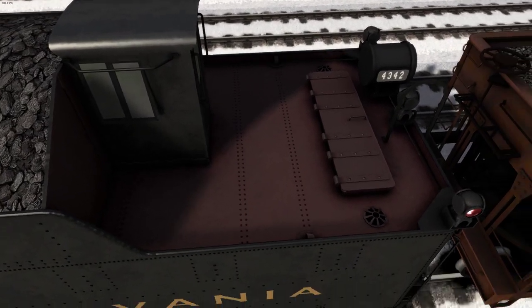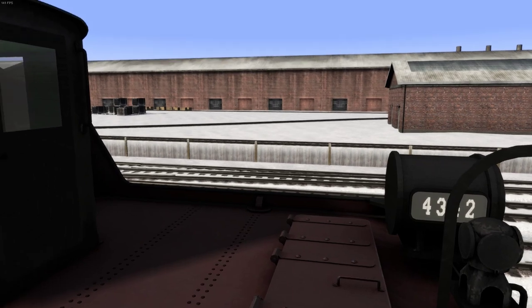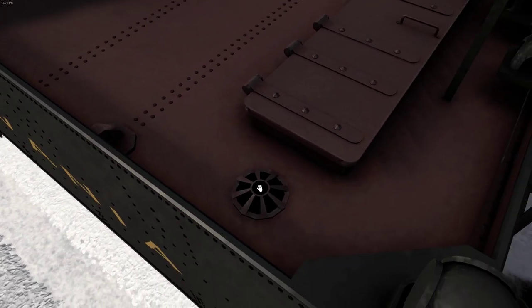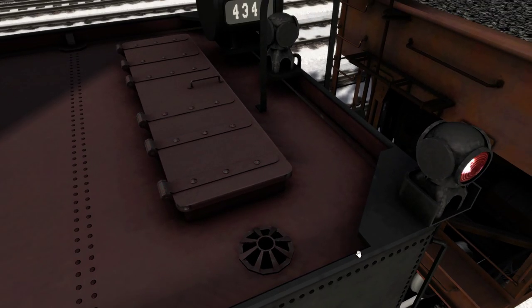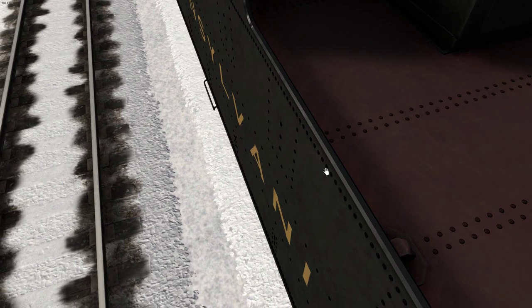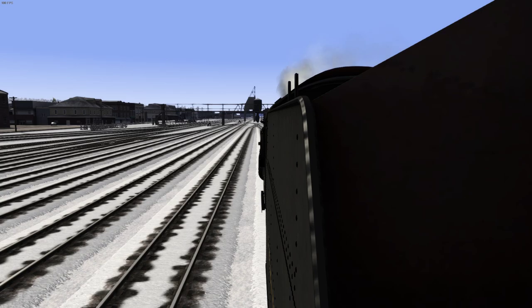We got our little brakeman seat here, our doghouse on the back. Modeling looks pretty nice overall. We have actual rivet details, which again I absolutely adore. I love when people take the time to do it. I know it's tedious, but I highly appreciate actual rivets instead of just a Photoshop texture pasted onto a flat object. I love seeing actual rivets. It sounds dumb, but it really does make a little bit of a difference.